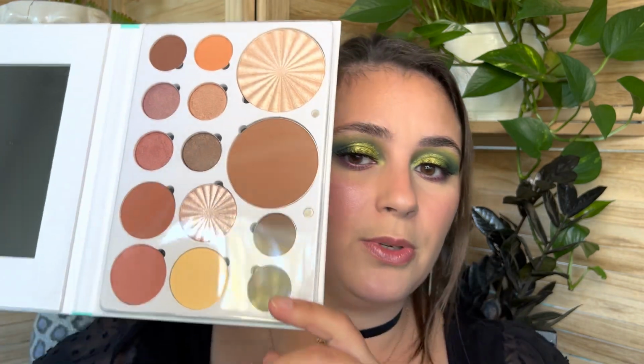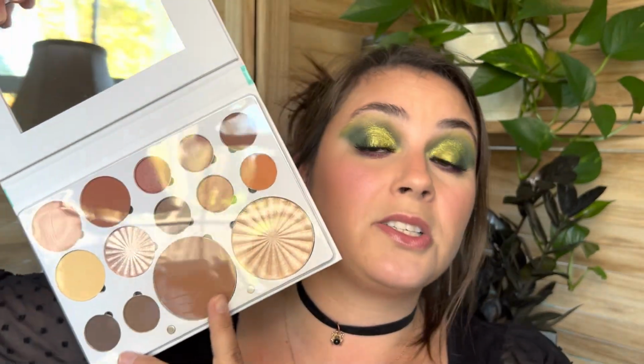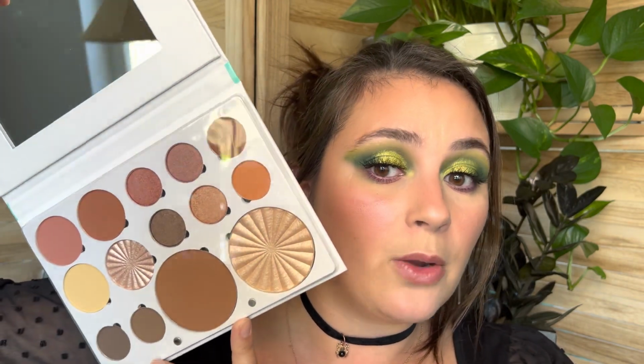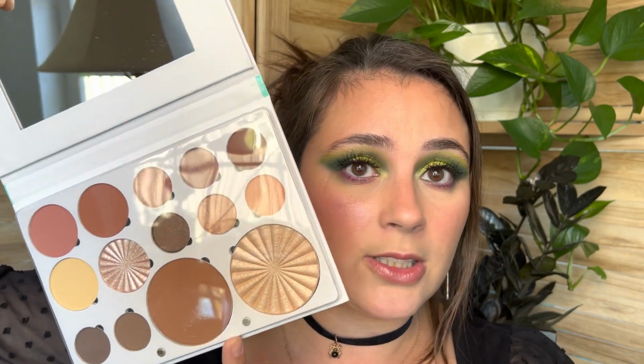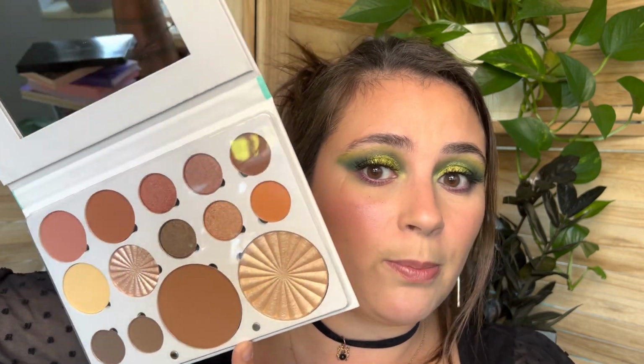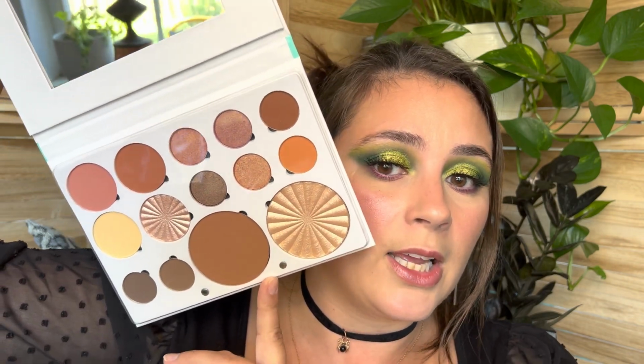I don't even think I've used this one. This is Ofra Cosmetics. This is one of their pro palettes. This is a boho palette. Pretty sure that I won this in that giveaway that they did end of last year. I have not touched it, and I will pass it on to a makeup lover in my life. I'm not even gonna take the plastic off. It's pretty, but it is a neutral palette, and it's just not for me. So we're gonna pass that on.